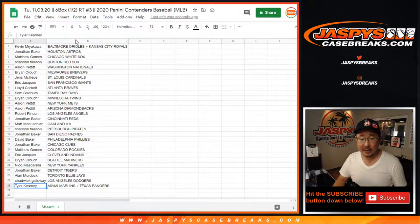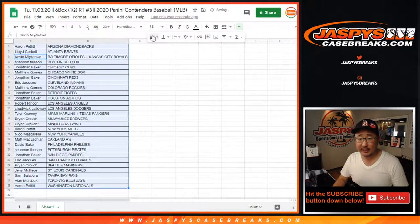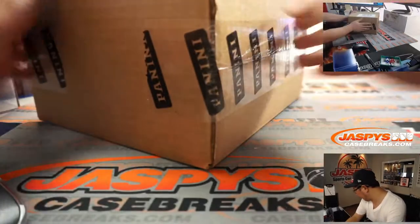Let's get all this on one page. Let's sort by column B. I'm going to flip away from the screen just for a second, and then we'll allow for a little bit of trading time. I'm going to pop this open right here. Fresh case.